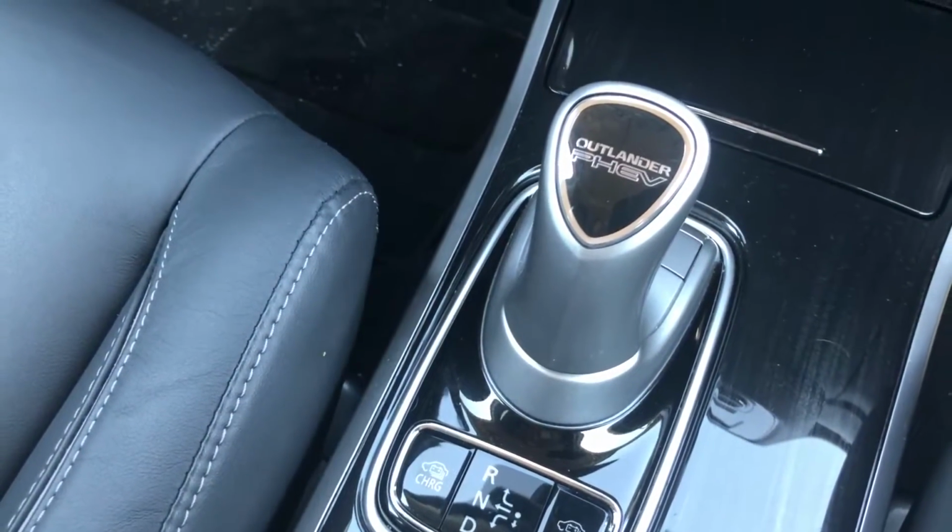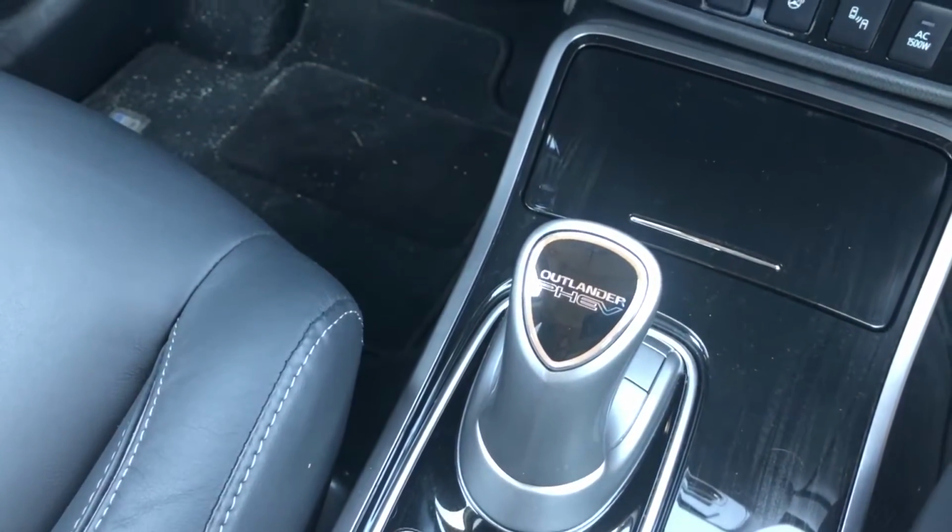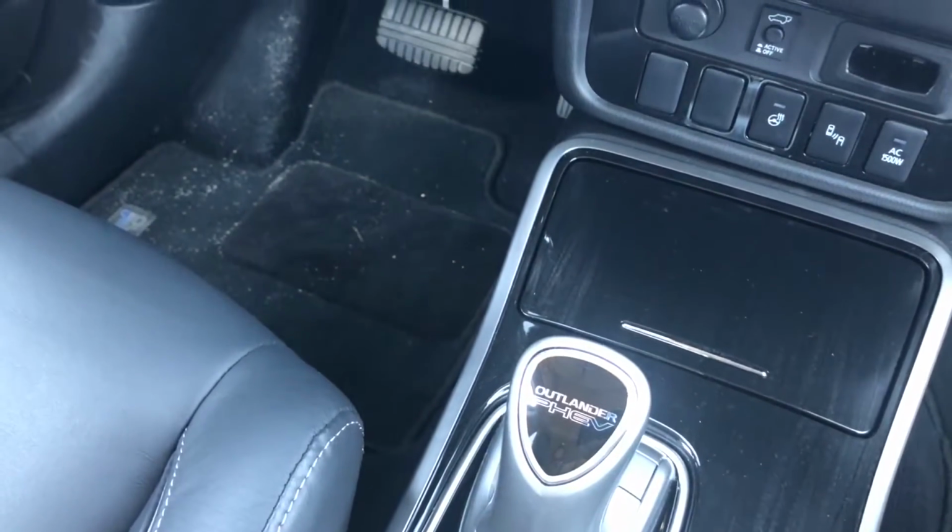As we start off here on our road test, there's 2 other buttons that we didn't really talk about on our walk around. It's the battery save and battery charge mode. When you push either one of them, it does exactly what it sounds like it'll do. If you push the save button, it'll maintain the battery level as best it can using the gas motor more.